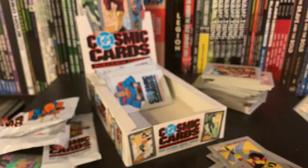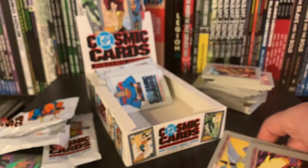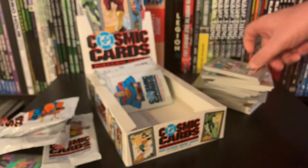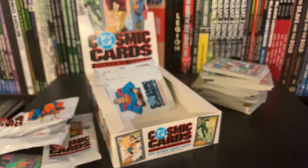Count Vertigo, and Nuklon. You know, just when I think, man, look at that stack of cards over there, we clearly don't have a whole lot of cards left, we get more cards that we haven't seen yet. So that's what happens, I guess, when you have 180 cards.